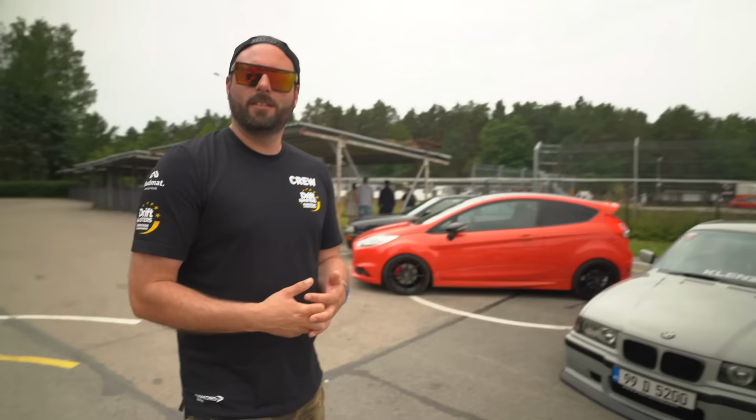And then he was here. He was at Old Trace. He was at Old Trace in Poland. This car has done more mileage than we have this year, and it's still going pretty good. It's a really nice build too.